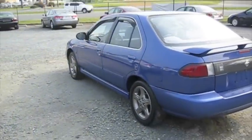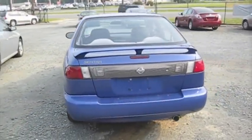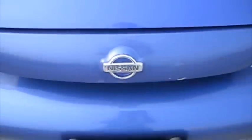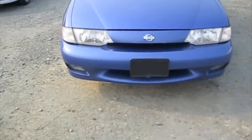This is going to be a full in-depth tour of the Sentra. Startup, show the engine, so I'll show a bunch of the features on the interior as well as exterior. So, without further ado, let's go ahead and start it up and let it run.